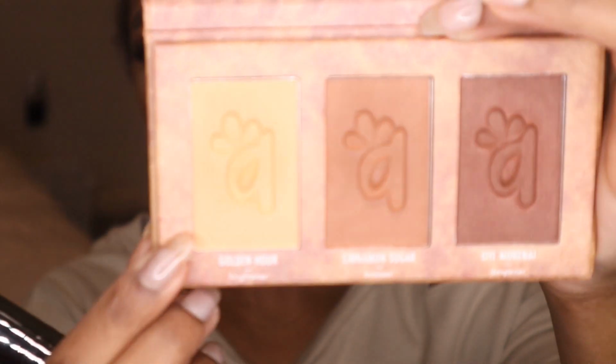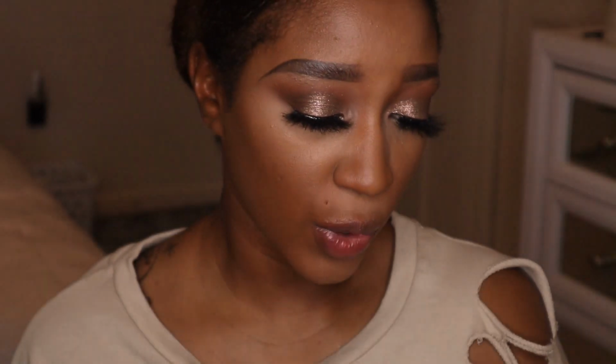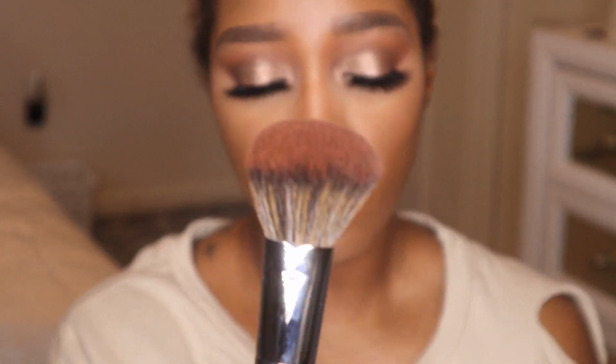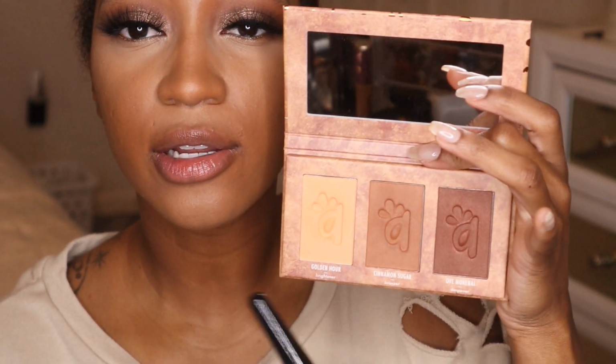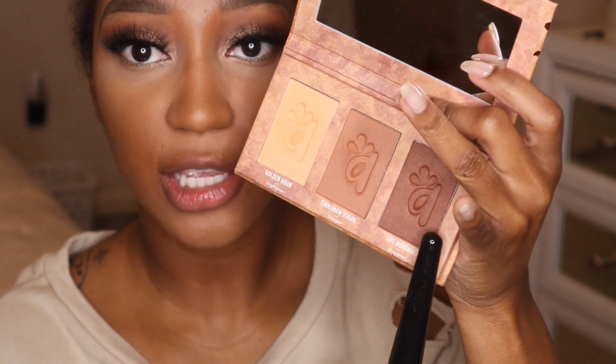Oh, first one, this one is called Golden Hour. And so now I'm going to go in with Cinnamon Sugar, which is the bronzer shade. And I'm going to be using my Morphe E34 brush. It looks like this. And so with this, usually I like to use my bronzers as my contour just because I don't really like to contour. But the colors in this trio are just so fitting that I actually do like using this as my deepener contour type of shade on top of my bronzer.